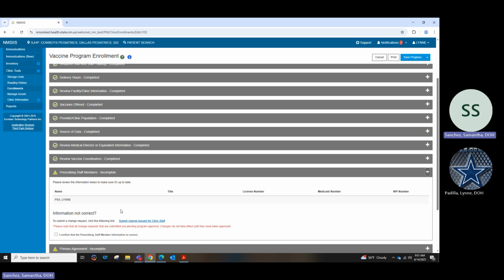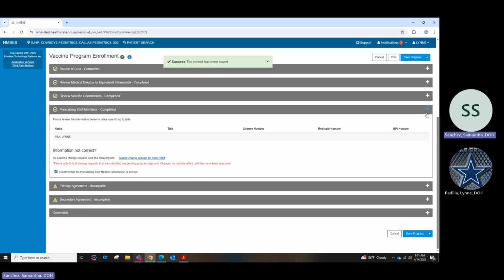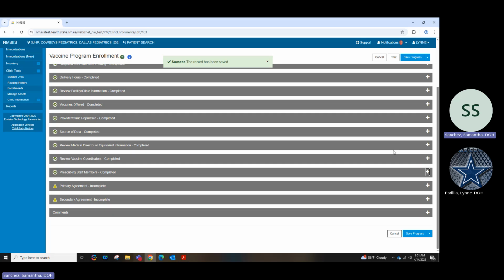Okay, once your email is completed, you'll need to send it to Felicia Martinez. And again, on the instructions under letter K, there is her email address. She will handle it on the back end, and this will not stop you from completing your recertification. So once your email is ready to go or sent out, you'll need to just click I confirm the prescribing staff members, save your progress, and click on the close out that section.